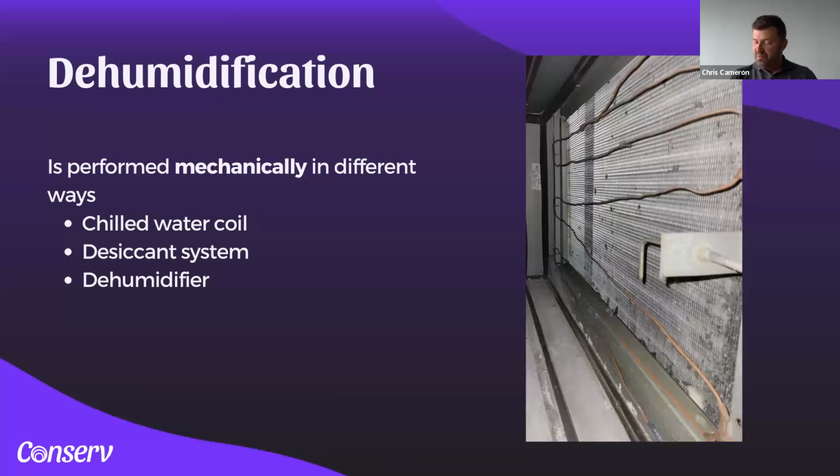And lastly, there are dehumidifiers, which you all know what they are, and I won't go off on my rant about them, but there is a blog post that I posted previously on Conserv about my hesitations and restrictions, I will say, on the use of dehumidifiers for collection spaces. I'll save you all that rant today. Next.